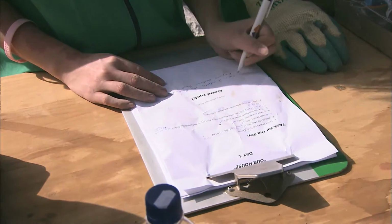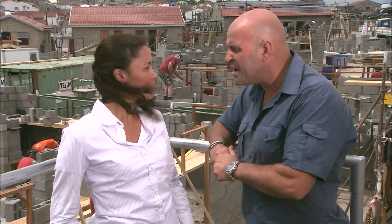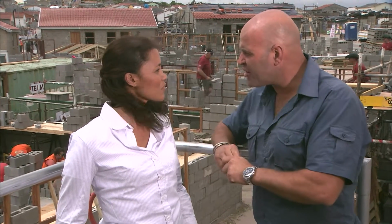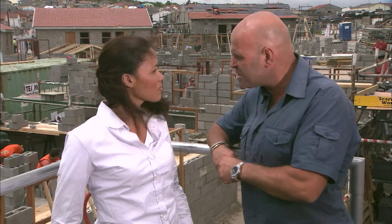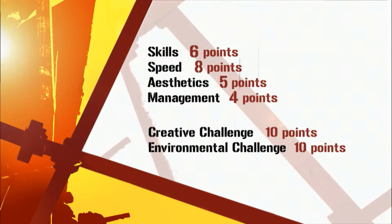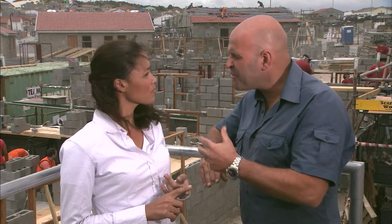Next one is management. We need somebody to manage the teams. We give 4 points for management, and the other one is aesthetics. I like to see that everything is clean, no cement is lying around, and we give 5 points for aesthetics. And we've also got 2 other challenges that they're going to be incorporating as they build. Yeah, creative and environment friendly.